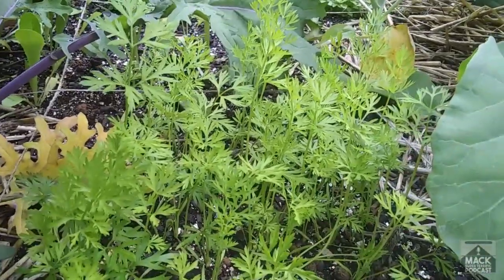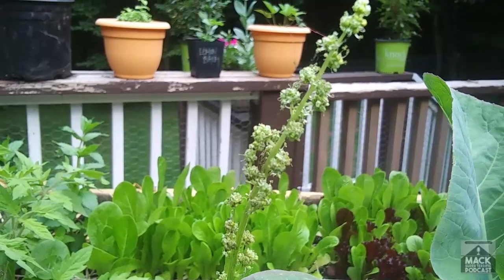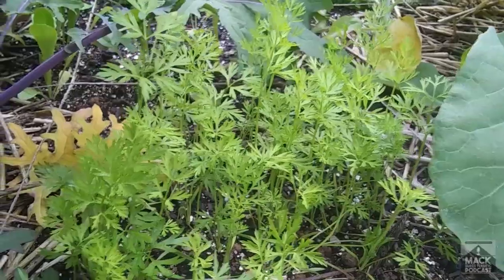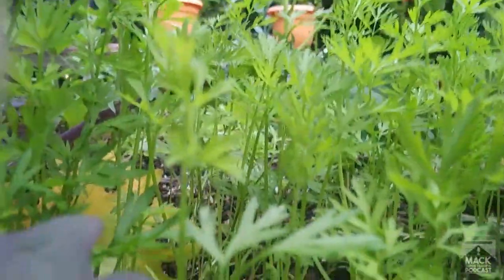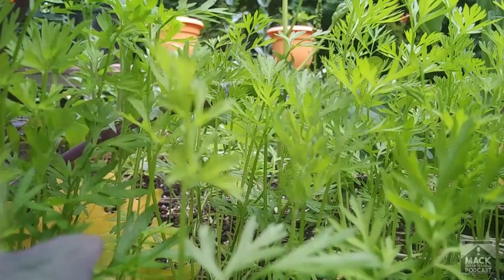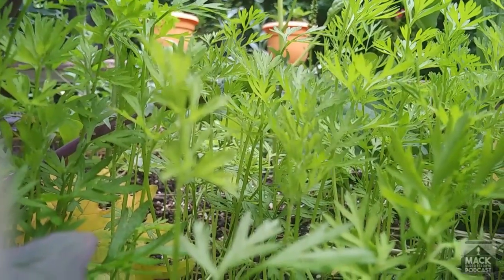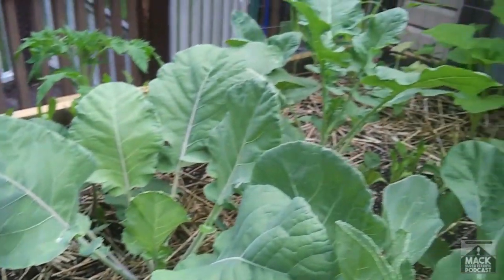I planted them willy-nilly. The carrots are doing well. There's more bolting spinach. Carrots, I just planted a bunch of seeds, and they all seem to be growing for now. They seem to not mind being so crowded. We'll see how that goes.